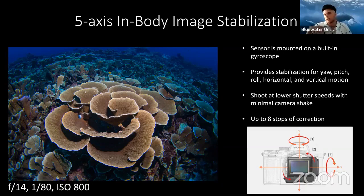So if I was in a dark area and I took a photo, if I turn on in-body image stabilization, I can shoot with a shutter speed 8 stops lower than I normally would be without the system. So it's a pretty amazing system, and it allows you to take photos of subjects that aren't moving, like this coral, in really low shutter speed. So this was 1/80th of a second. I pushed it all the way down to 1/8 of a second on a lot of modern cameras.